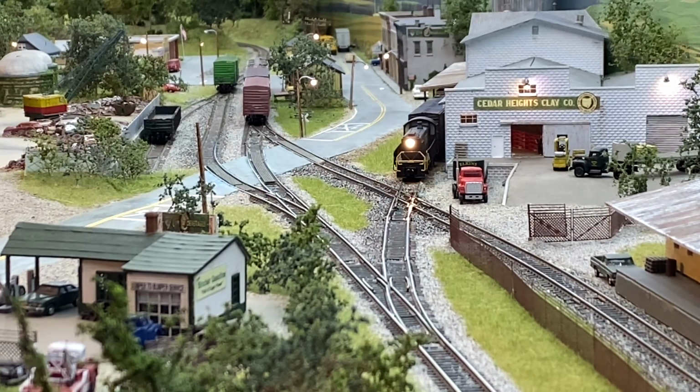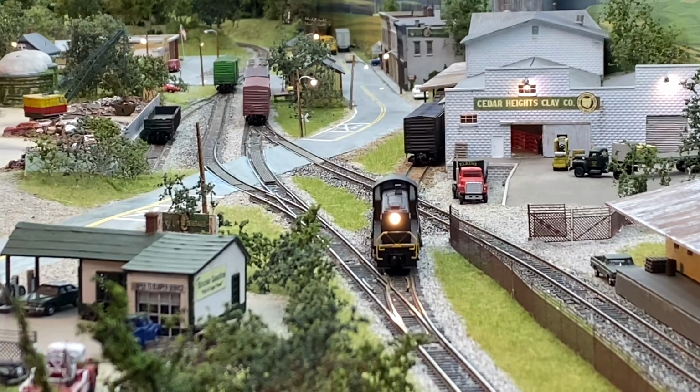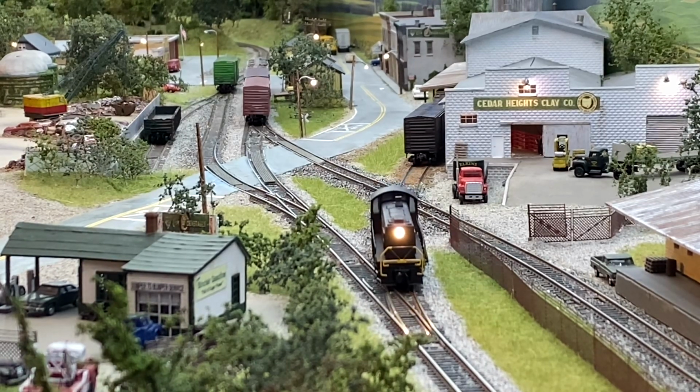So we uncoupled the two covered hoppers, and we have to ease forward with the boxcar. That's spot one. So as soon as we get back on the main line, we'll end the video. And we will pick up from here next weekend, where we have to switch Ohio Firebrick, which is the industry you see there on the right.